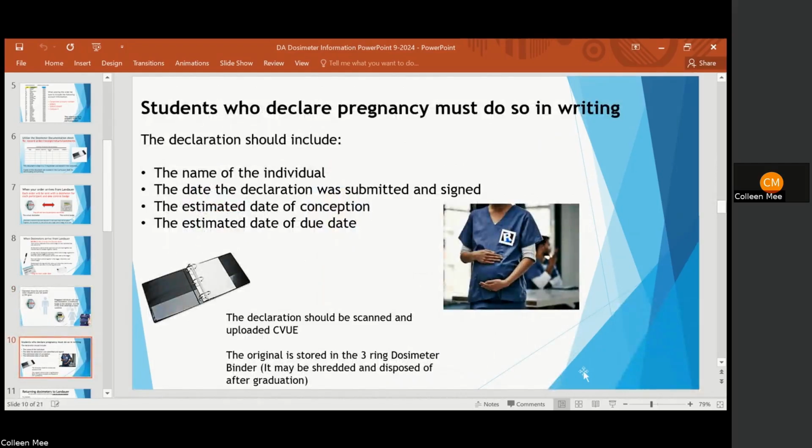When you have a student or a faculty member who does declare that they are pregnant, remember, HIPAA protects our health information, so they could potentially not tell you that they're pregnant, but if they do, then please ask them to do so in writing. What you need to ask them to do is to write, and it could be just on a sheet of notebook paper, or they can type it up on a Word document and sign it. They need to put their name, the date the declaration was submitted and signed, their estimated due date, and their estimated date of conception. They basically say, my name is Jane Doe. I declare that I am pregnant. My estimated date of conception is, my estimated due date is, and date it and sign it. That's all it is. There's no document. It's just a simple thing to do.